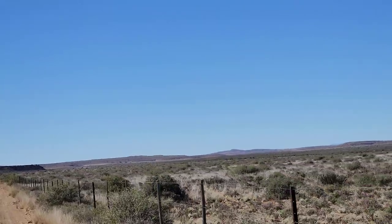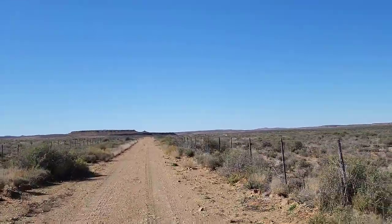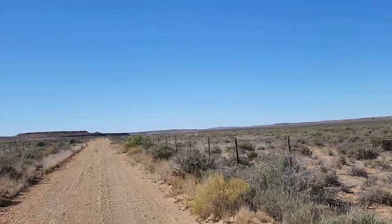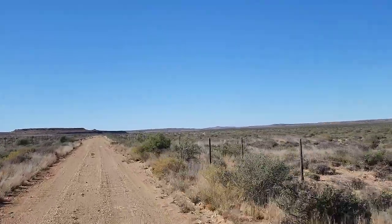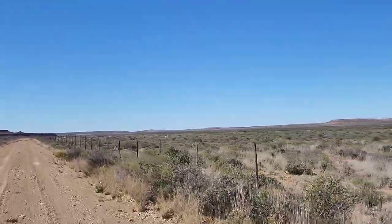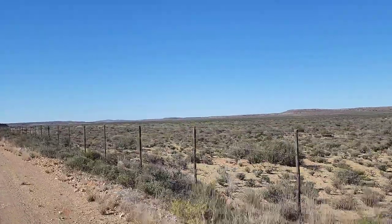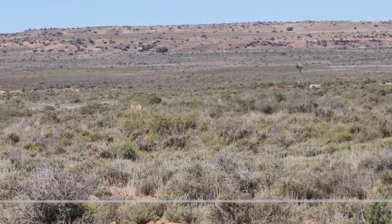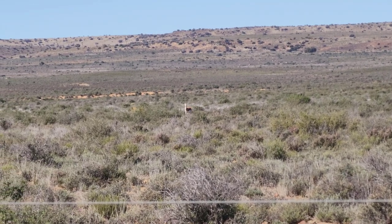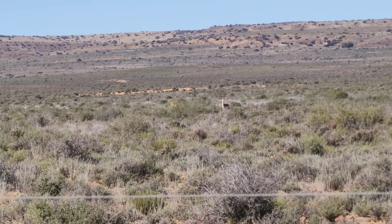Yeah, he's got too much time to check this coming. I must say we've seen a lot of animals along this road. Yeah, definitely. Spotting us out there now. They're so gorgeous, eh? Yeah, pretty. So pretty. There he's motoring away. He's stopping looking at us now. I just see the neck. Let's go.